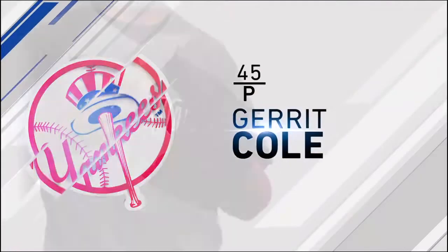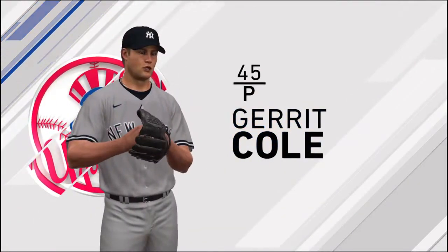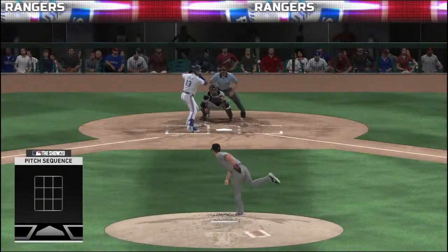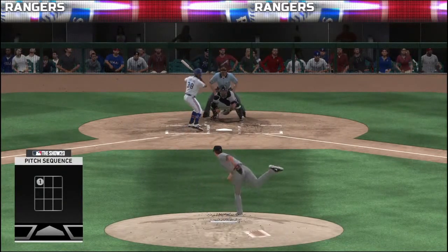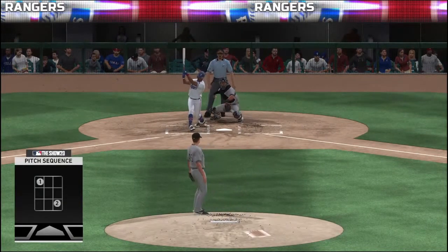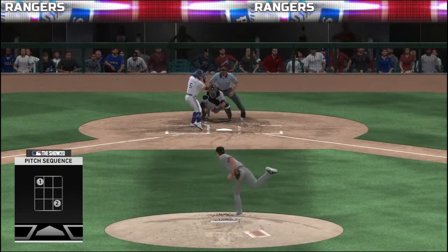Boy, he's really on a roll on the hill right now. As we roll through it again, remember, he struck out the side in the last inning, and now he picks up right where he left off by striking out the leadoff man here. Let's see if he can keep this going for a little bit.